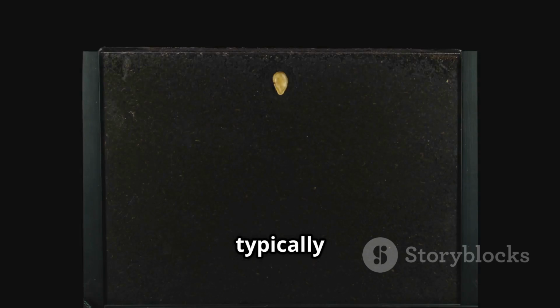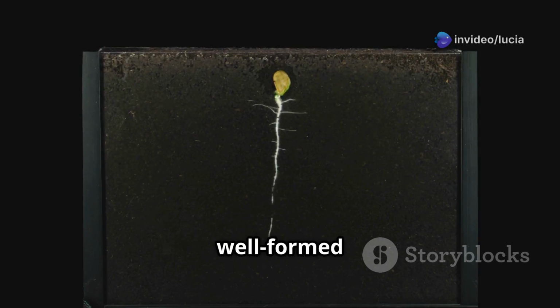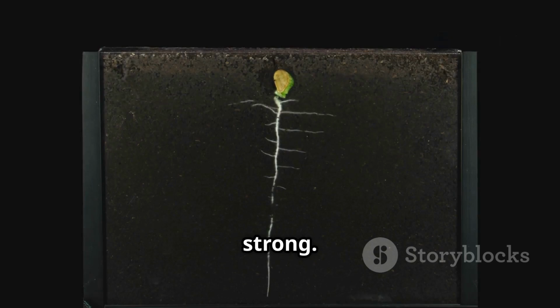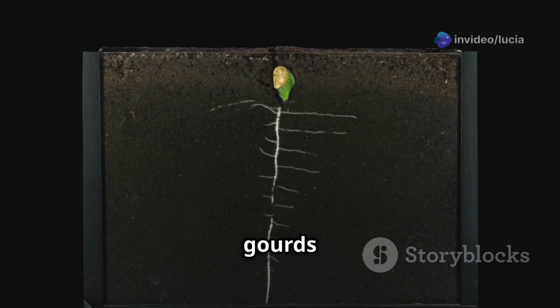The gourds are typically ready for harvest approximately 100 to 120 days after planting. This period allows the Luffa to mature fully, ensuring that the internal fibers are well formed and strong. During this time, regular observation of the plants is essential. Farmers often check the gourds daily as they approach maturity to ensure they are picked at the optimal time.